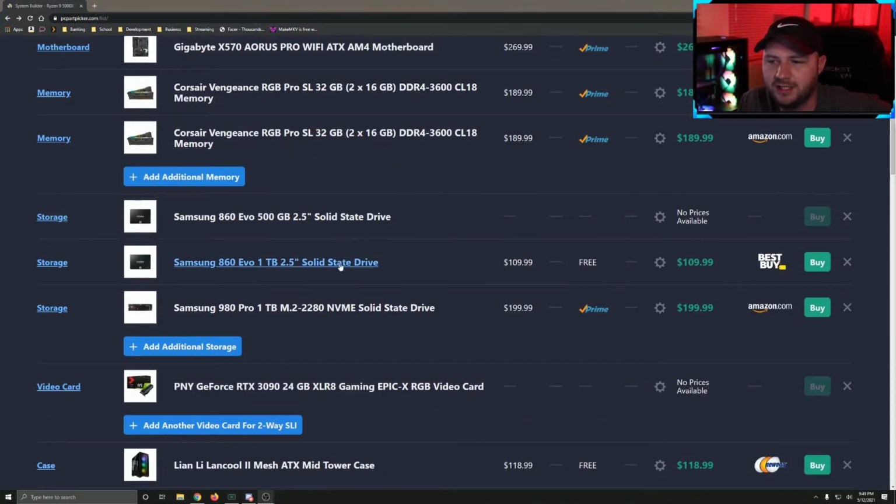All right, next on the list, let's actually start with the M.2 drive, the Samsung 980. One thing I didn't mention about the motherboard is that it's PCIe 4.0.